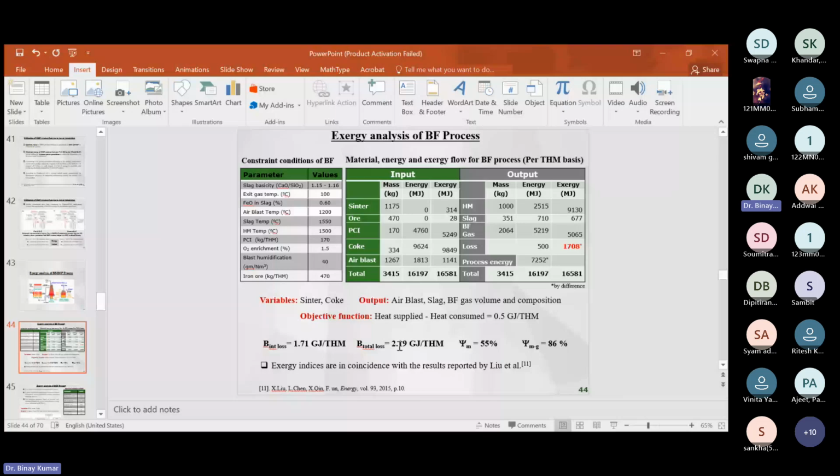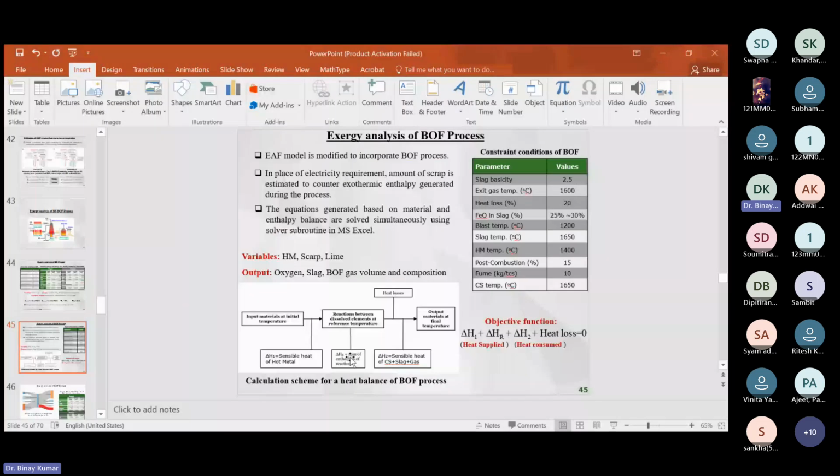And for analyzing the exergy flow in the basic oxygen furnace process, basically we have modified the electric furnace model that was developed earlier. And in place of electricity requirement, the amount of scrap required to counter the exothermic reactions that happen inside the basic oxygen furnace is estimated. And the equations that are generated based on the material and enthalpy balance are solved simultaneously, similar to that of the electric furnace, in the MS Solver Excel. Okay. And the variables of the basic oxygen furnace model are hot metal, as well as scrap and lime. And the output of the model basically gives you the oxygen required for the process, the slag composition and volume, as well as the off-gas composition.